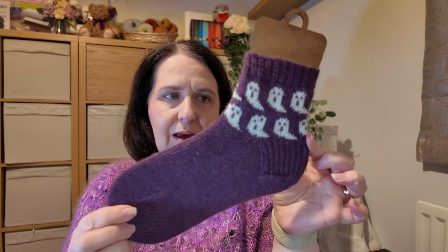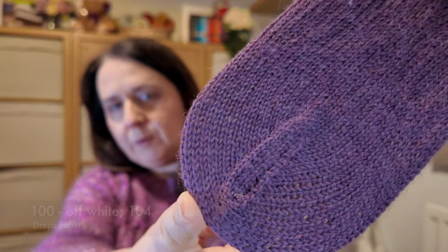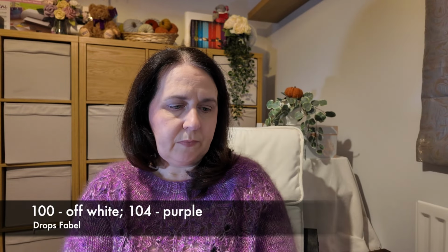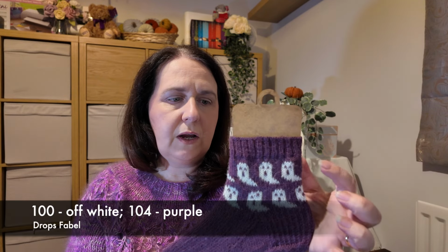So these are the ghosts. I took you through this the last time. It's in this gorgeous purple yarn, a beautiful deep, deep, deep purple in Drops Fable, and the ghosts are in the off-white. I did 2 rows of the ghosts and I staggered them. I was going to carry them down the foot, which I think I said in episode 2, but I didn't want them on the base of the sock and I didn't want stripes and I just couldn't decide, so I went plain. But I do love them.